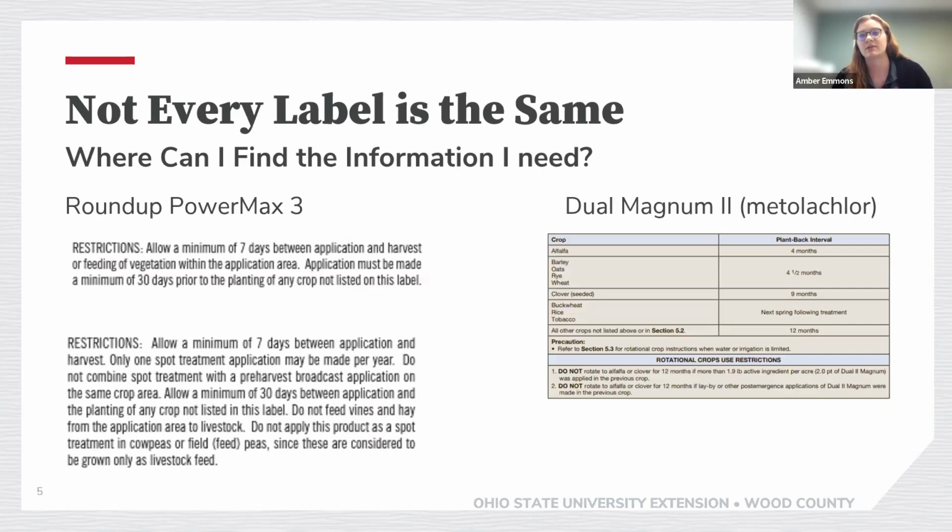So not every label is the same, like I mentioned. They're written up differently. The way they say what crops they cover, the way they say what weeds they control, they're all written up differently. There are certain sections they're required to have, but they can all look different. Here's a couple of examples.